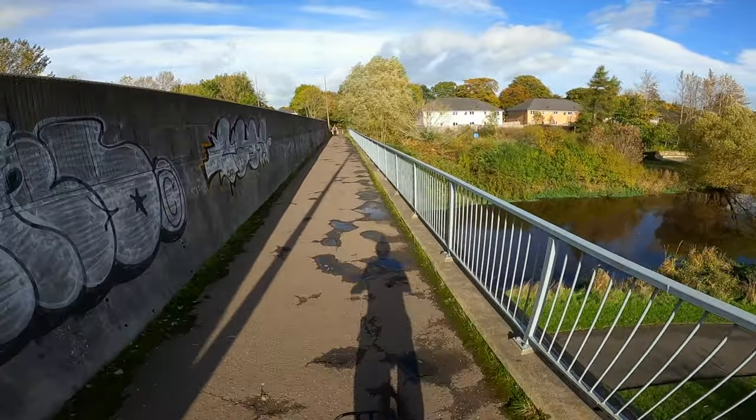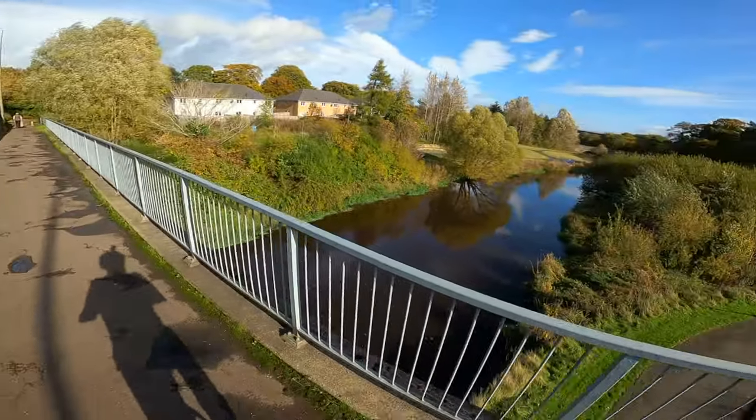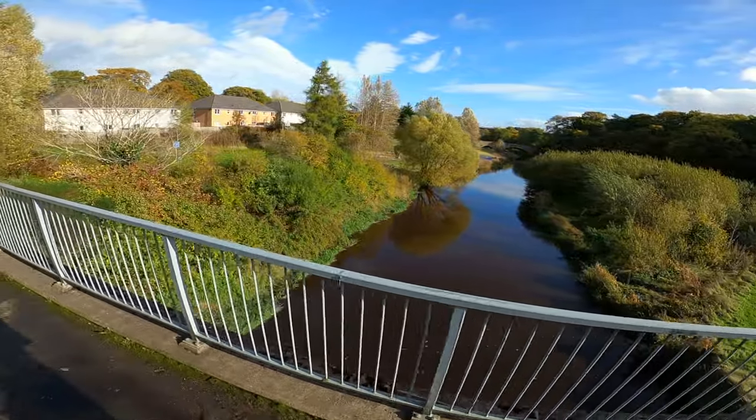Crossing back to the north bank of the river gives a good view downstream towards the old Howden Bridge.